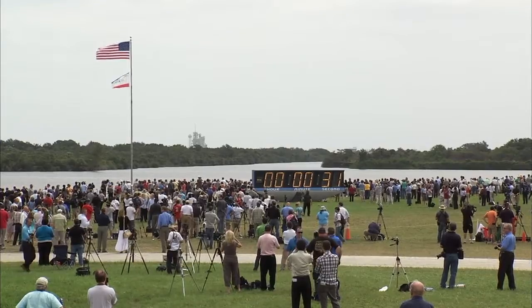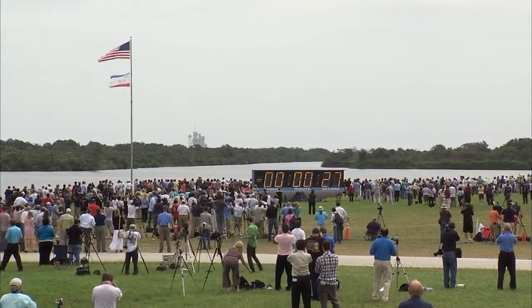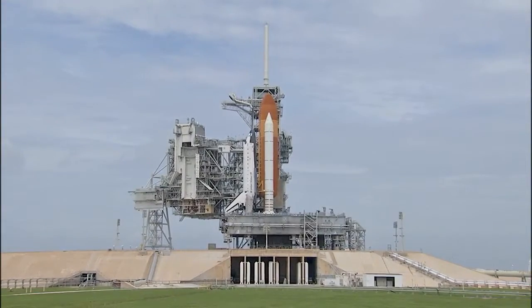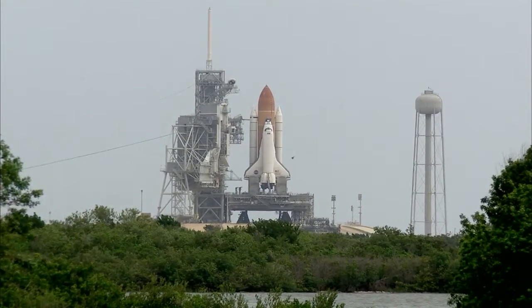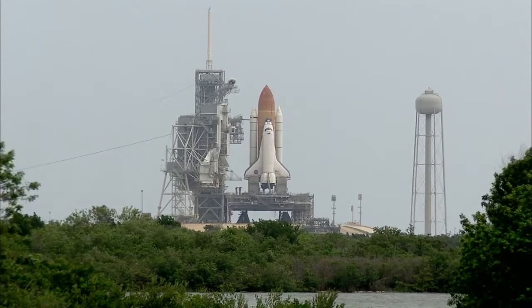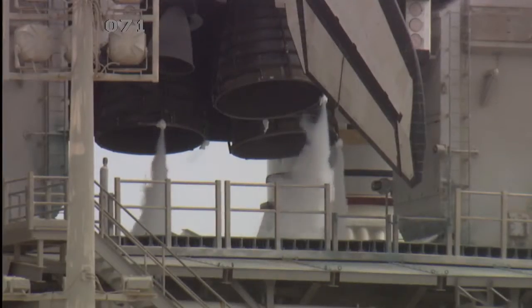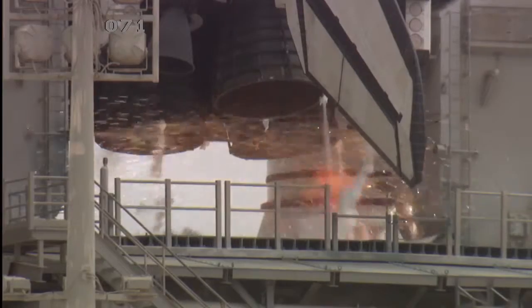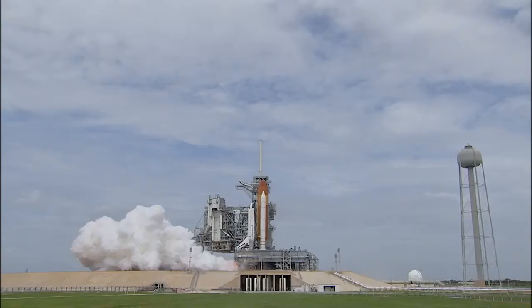3, 2, 1, mark. T-minus handoff to Atlantis' computers has occurred. Solid rocket booster nozzle steering check in work. 20. Firing chain is armed. 15. Go for main engine start. T-minus 10, 9, 8, 7, 6, 5. All three engines up and burning.